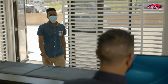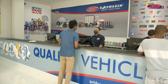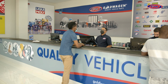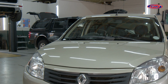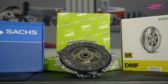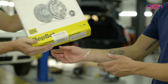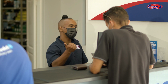You're welcome to stop by any Goldwagen store and ask for assistance with regards to ensuring that you acquire the right clutch type for your specific vehicle make and model. In respect to our demonstration vehicle, the 2011 Renault Sandero 1.6, some clutch options include LUK, Valio, Sachs, and Blueprint. Remember, have an RMI-approved technician replace your clutch for you and visit Goldwagen to get advice on which clutch to purchase.